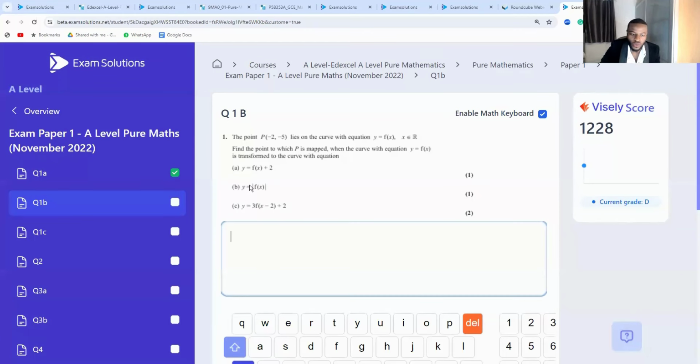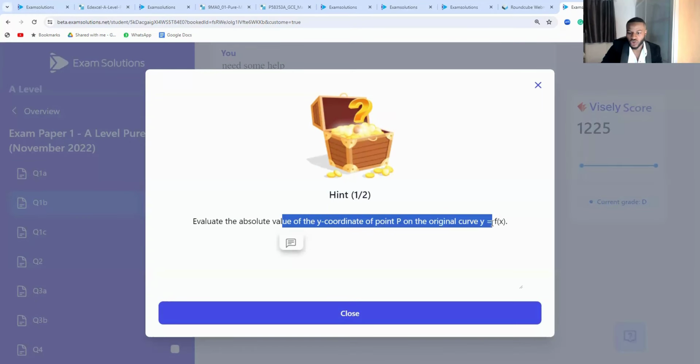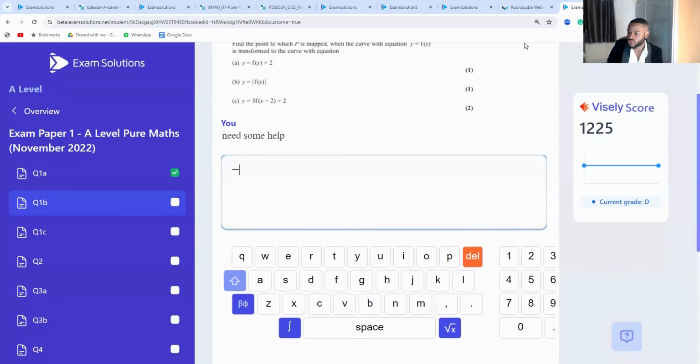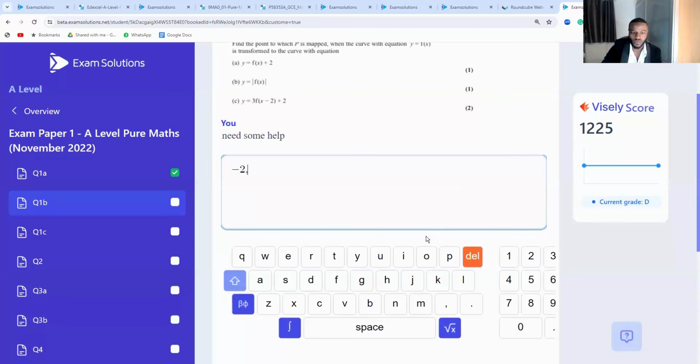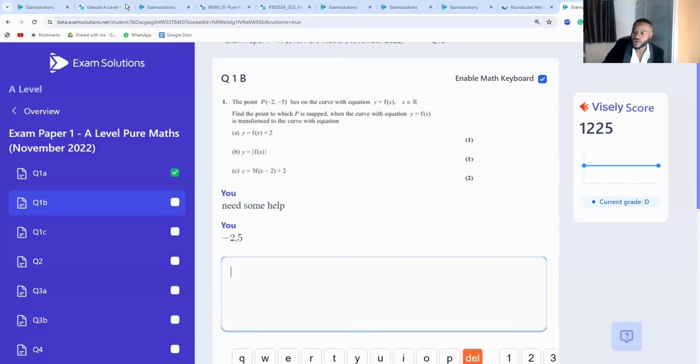This time, does anyone know what this symbol represents? The modulus. Let's just click on a hint. Evaluate the absolute value of the y coordinate of P on the original curve, y is equal to f of x. And so what are we going to do as a result of taking the modulus of the function? Does anyone know the answer now based on that hint we just saw? Okay, so the answer slightly changes. Very good, Roshana.